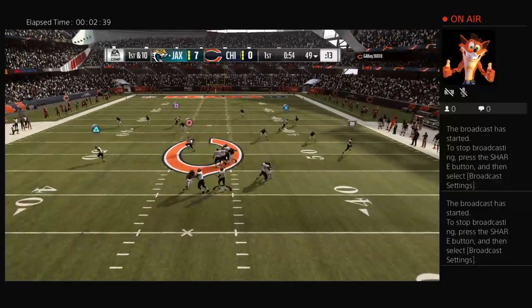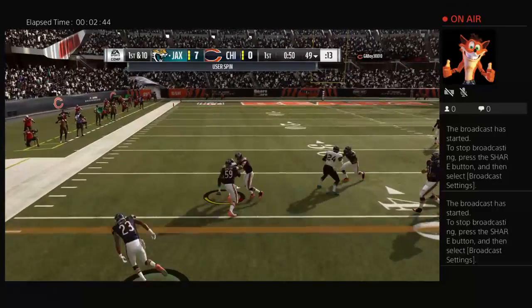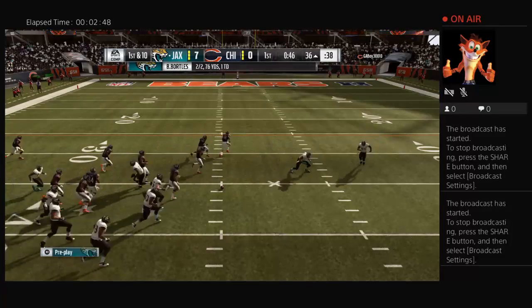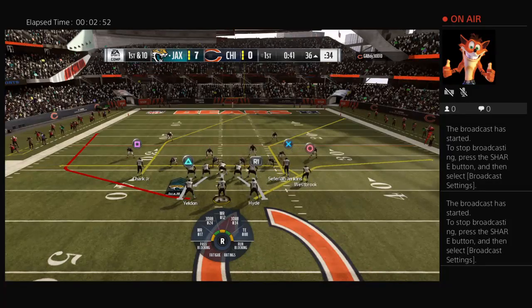So after the INT, it's Bortles. The open man is Westbrook, and he is tackled inside the 40, not quite to the 35. 15 yards is the pickup there, and the drive starting very nicely.